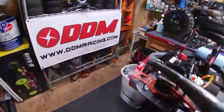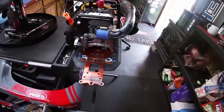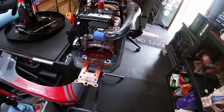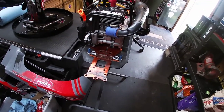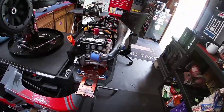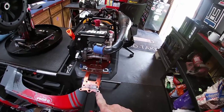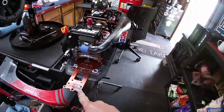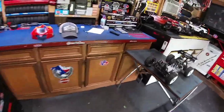I mean, I could go all out RC Max and all that, but I don't know. I think for the cost and what I want to spend in this thing, we're going to stick with some products that DDM has over there. I've had good luck with Turtle Racing and Modified RC so far with this center diff mount on the Losi. So we're going to replace this with the Modified RC rear chassis plate. So those are the three things we're going to do first.